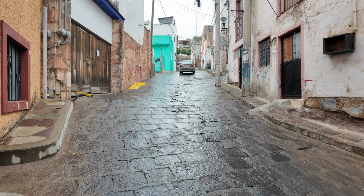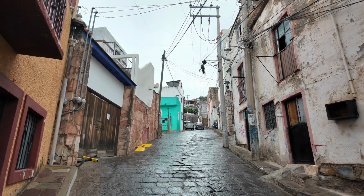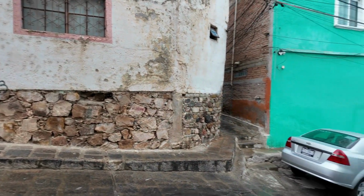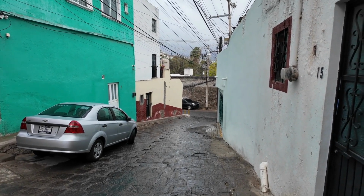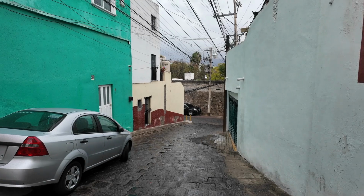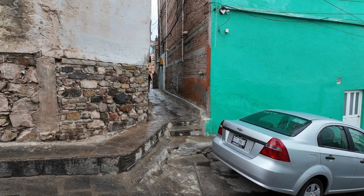But right now we are in the area of Guanajuato called San Javier. I just want to show you the street that it's on. As you can see, it's on an incline. That means you're going to have to walk, but the streets are very wide, so you can get dropped off here by an Uber or a taxi. There is no parking included, and it is located in an alley. So listen to the sounds.